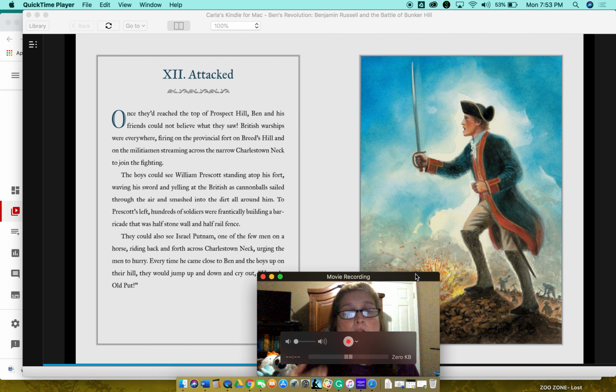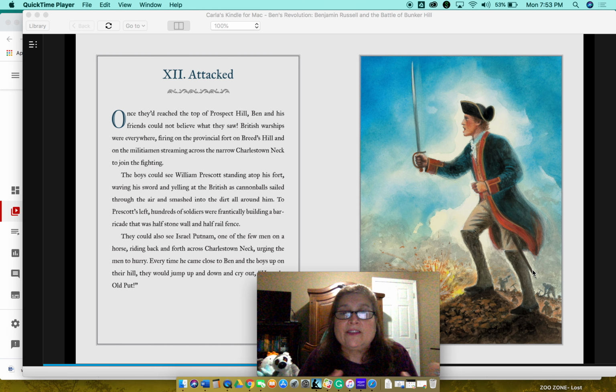Okay, so they're building barricades. It says frantically, and when you're doing something frantically, you're all nervous and you are in a hurry. That's right, because they need to build a barricade because that is going to help them not get hit by bullets. That's right, and so that's what they're doing.